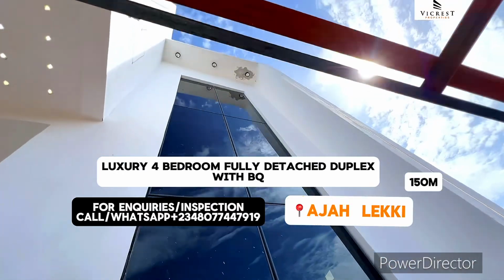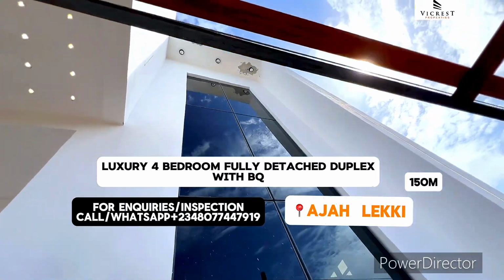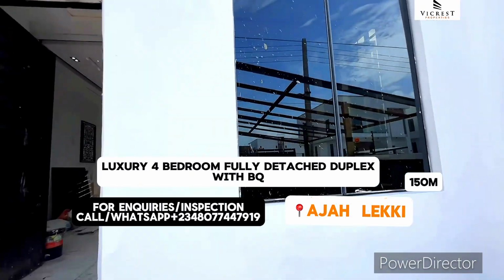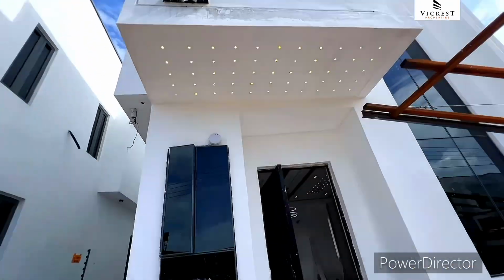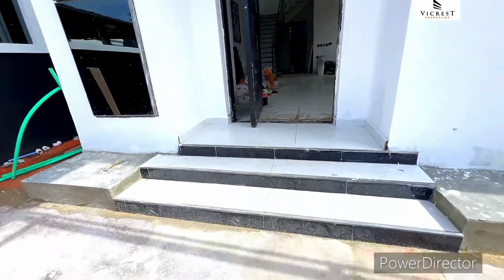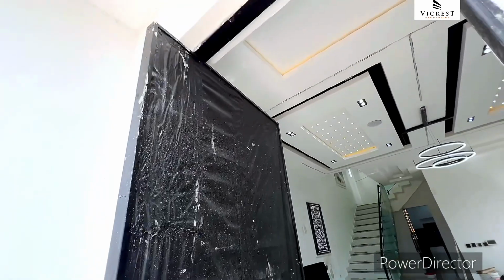So you can see the height of the building is very high, beautiful. You can see the windows very high. This is top notch, and the beautiful lighting. Wow. So here we're going to move into this house to see the size of the rooms. You can have your glass door. This is going to be a smart home.